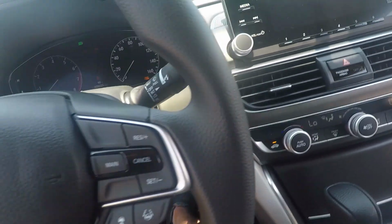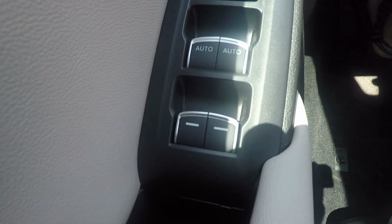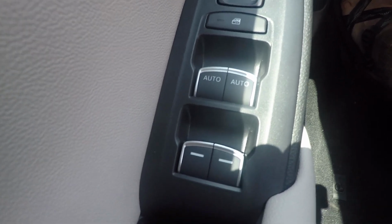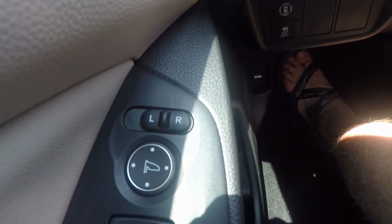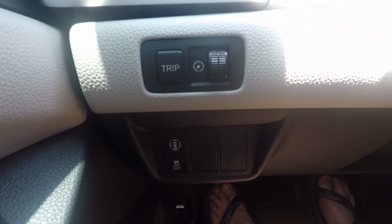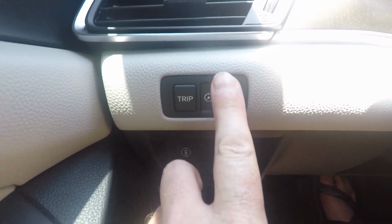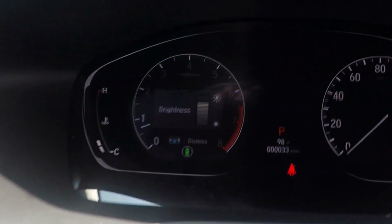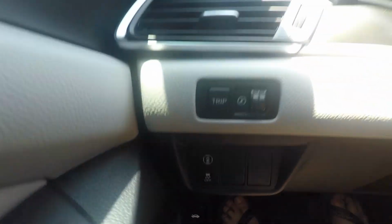Let's go over a couple features here. Over here on this side of the car, you've got your auto window, passenger and driver side. So you should be good to go there. And then your window locks, your door locks, and your mirror controls right here. Now over here, you can see that you can reset the tripometer, and then this toggle right here is actually to control the dimness or brightness. When I play with that, you'll see it light up and dim there. So that'll take care of you from that standpoint.